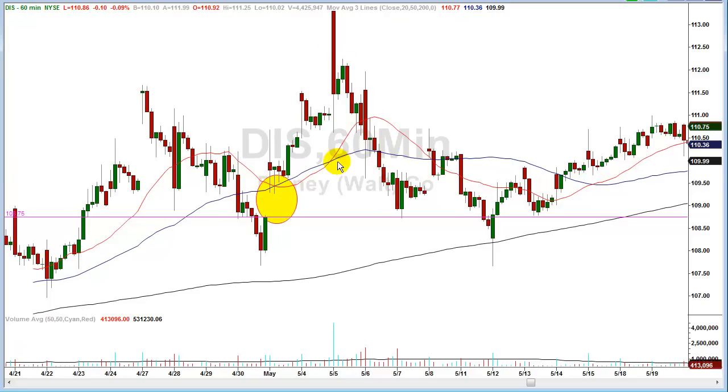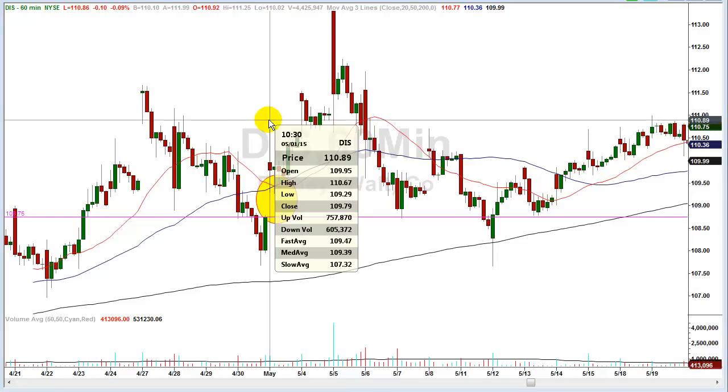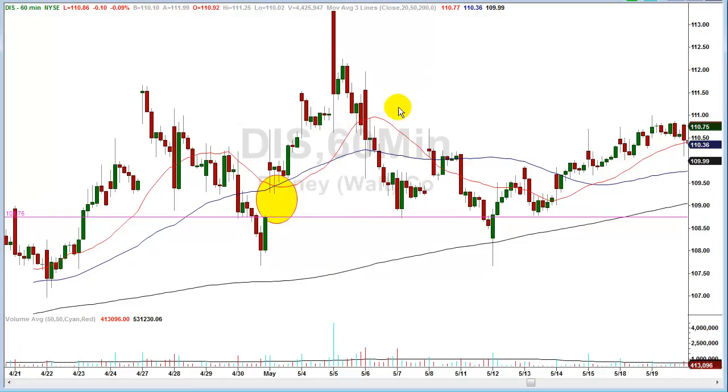Now, this is about a week later, all right? So this was on the 1st of May, and this point here is on the 7th of May, okay? So what happens is it comes into this number, and I've put the line, this purple line here, at 108.75, at the exact closing price, which would be the gap fill from this day here.